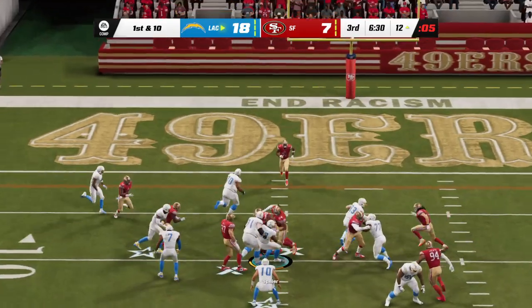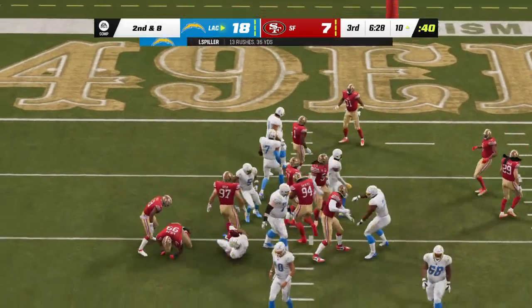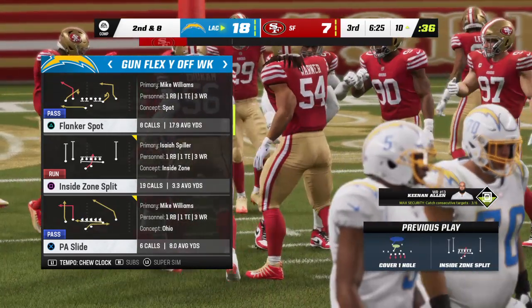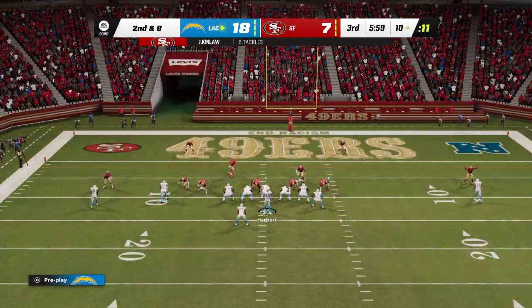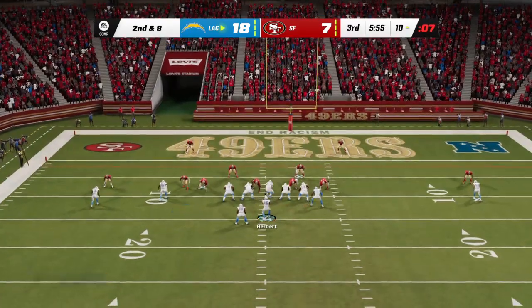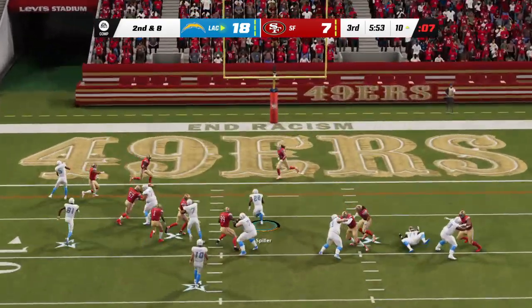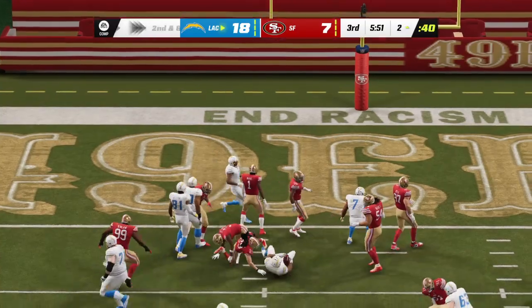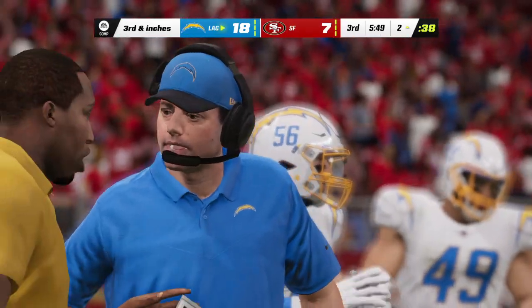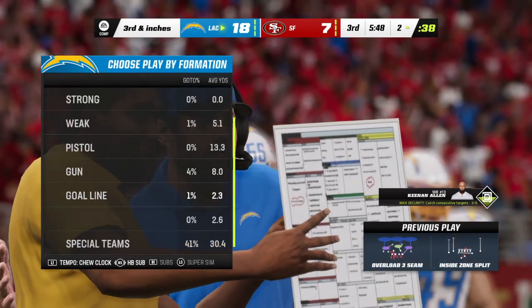Out of the gun, a give to Spiller. And he'll get this one down to about the 10-yard line. 2 yards on the pickup there. It'll be second and eight. Right back to Spiller on second down. And finding room to work, he's down to the 2-yard line. 44 yards rushing for him now in the ballgame.